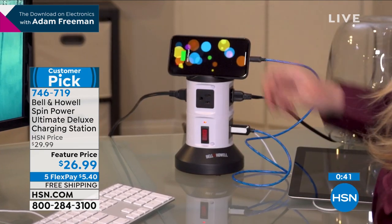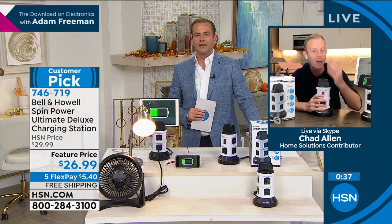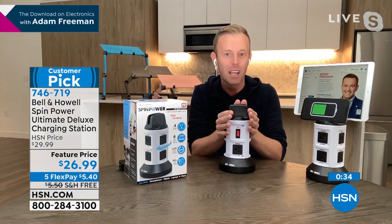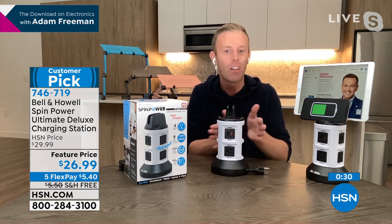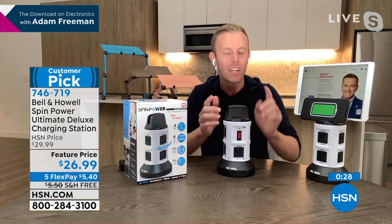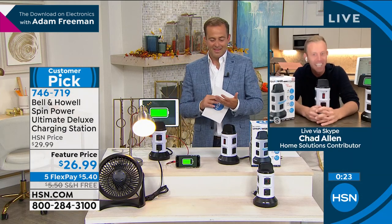Now, it may still power your device. However, if you don't remember if it's been 5 or 6 years, it's time to pick up a new surge protector. And this is the way to do it and get all that technology as well, because surge protection is very important for all those electronics that we're presenting right here in the download.